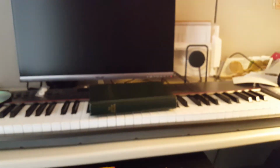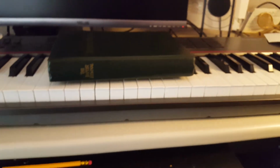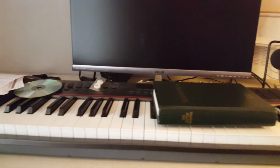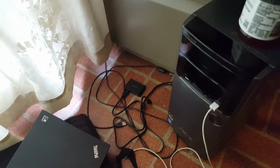So as you can see, there's a piano here. I do a lot of composing. Oh, there's my hymnal right there. I do a lot of music composition and write sheet music and write music for orchestras and chorus. And this is my main workstation. So let's look at the desktop for a second. Here's my vitamin water. Yeah, good stuff.